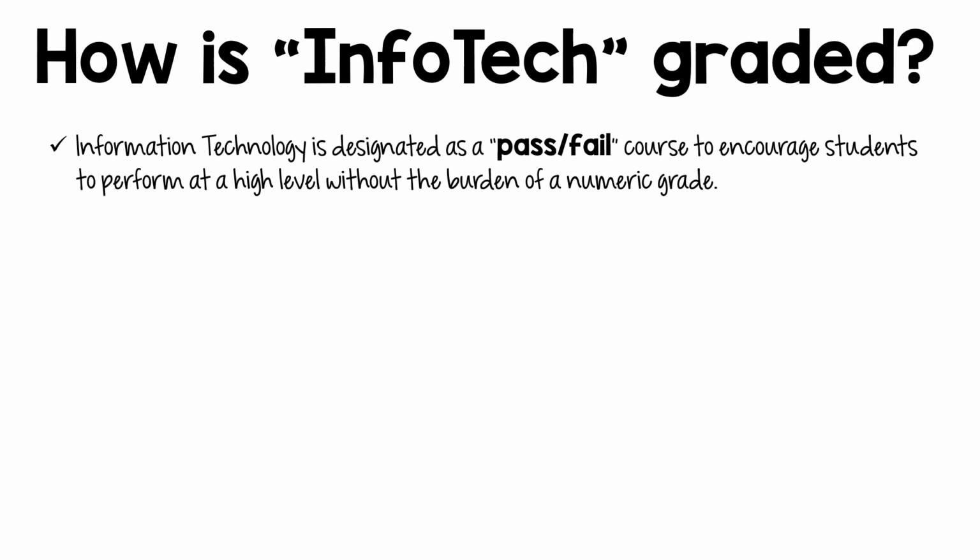InfoTech is a pass-fail course, meaning students either pass or fail. And the idea is that we're focused on the quality of the work rather than the grade that the students might get.